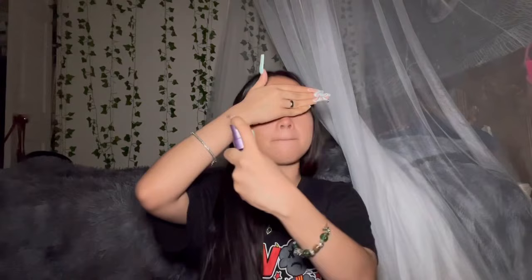So lastly, but not least, to set off my makeup, I'm going to use my Urban Decay All Nighter Setting Spray. Let me cover my eyes. So this is my finished makeup look. It's a very simple, natural glam.